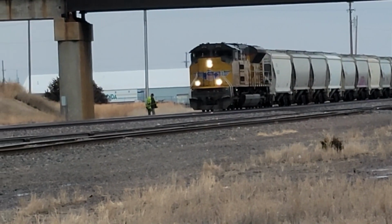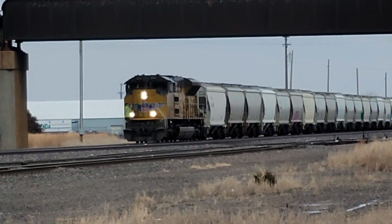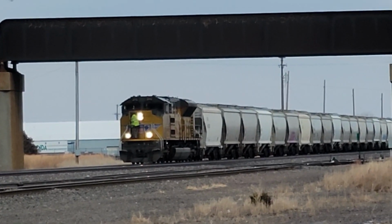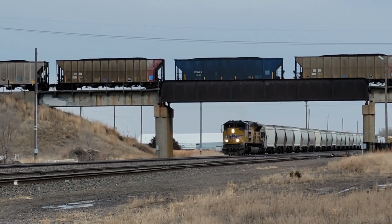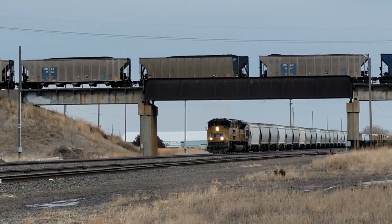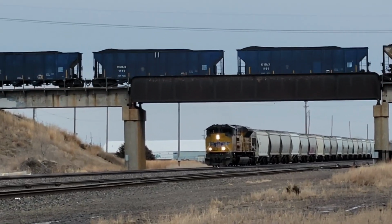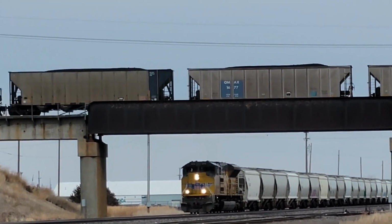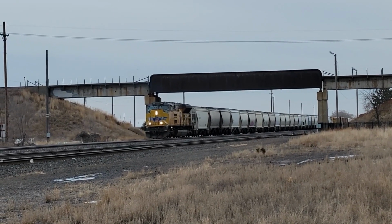Okay, so the conductor has done his job and hooked up the lead locomotive to the cut of cars. While waiting for him to head out, I caught a loaded coal train heading east on the flyover, and yet another executive scheme. Man, oh man, it's a day for executive schemes. A couple of horn blasts, and he's on his way.